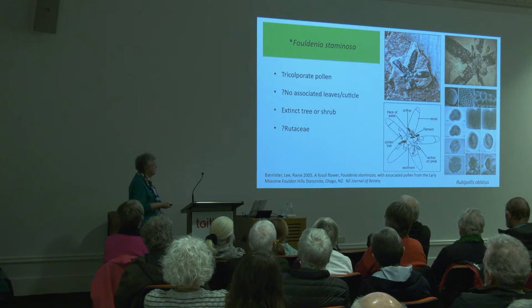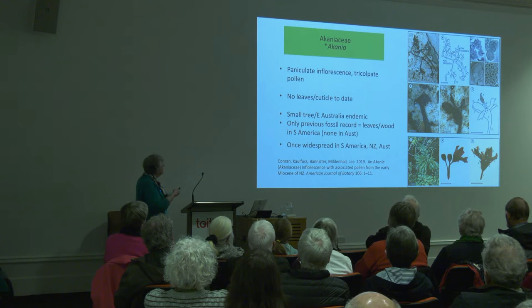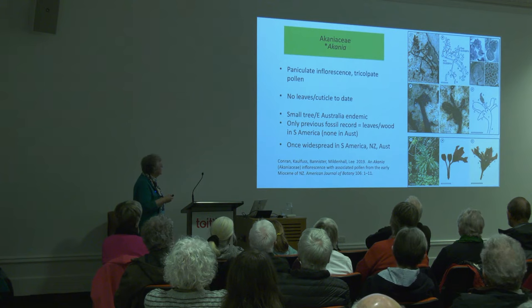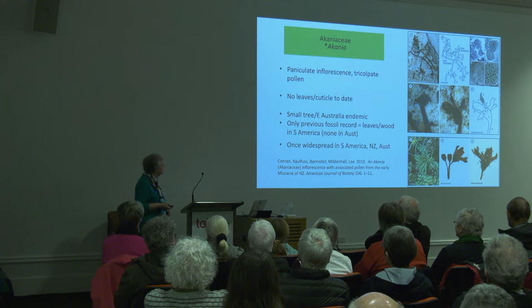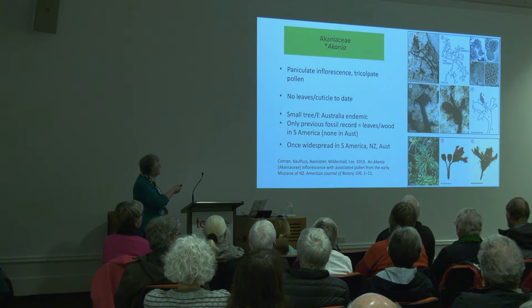And since then we've found many more. So this is one of the fairly recent papers, 2019. Now, if there's an asterisk, that shows that they don't live in New Zealand anymore. So they're now locally extinct, but they may live somewhere else in the world. This is an Akania. Probably nobody here has ever heard of an Akania. It lives in a little patch of forest on the east coast of Queensland, New South Wales. It's endemic there, but it obviously lived in New Zealand once upon a time and has gone extinct. So, very small flowers, but again with pollen.